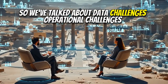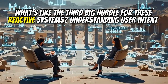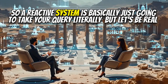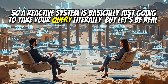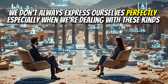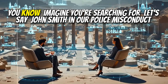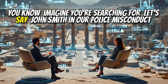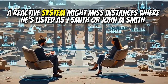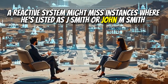So we've talked about data challenges, operational challenges. What's the third big hurdle for these reactive systems? Understanding user intent. So a reactive system is basically just going to take your query literally. But let's be real, we don't always express ourselves perfectly, especially when we're dealing with these kinds of complex datasets. Imagine you're searching for, let's say, John Smith in our police misconduct database. A reactive system might miss instances where he's listed as J. Smith or John M. Smith.